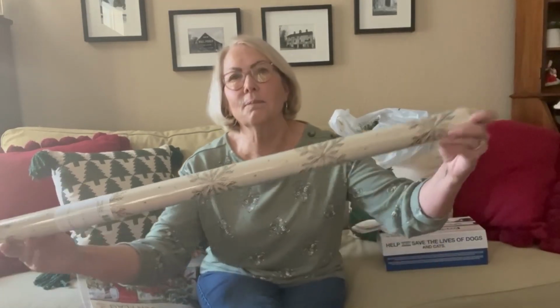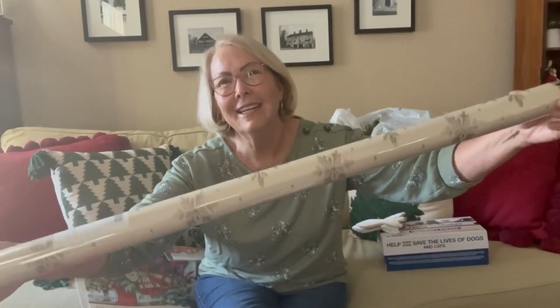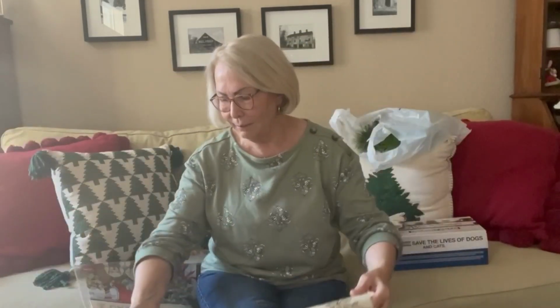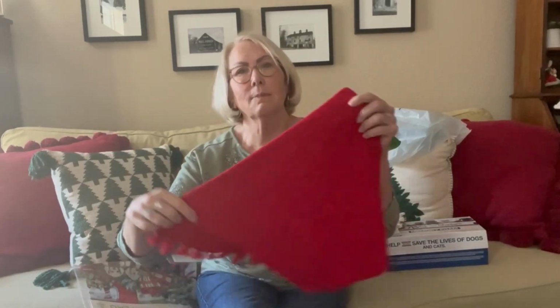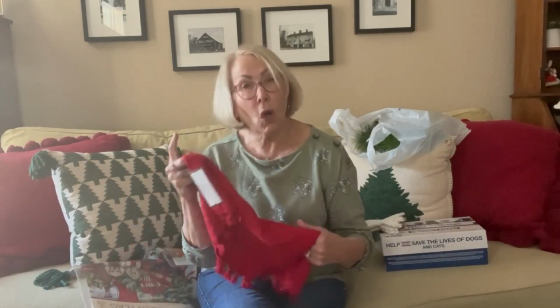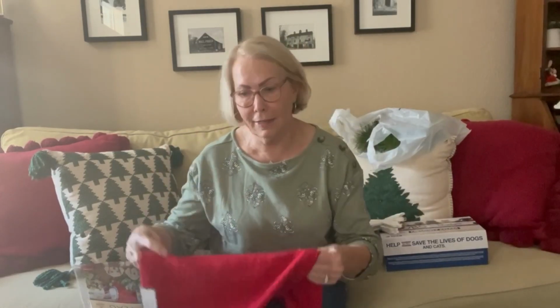Let's see, Target. This is so random, but it's a roll of wrapping paper. I thought it was pretty. I had not seen it at our Target, so I bought a roll of wrapping paper. I bought Christmas tree hooks. I mean, these are exciting things. I'm sure my Target had them, but I was there, I saw them. I bought a pack of socks, and then I bought this red placemat to put over in the dining room where I have that little bachelor's chest. So that was Target. Oh my goodness, that was just so exciting, wasn't it?